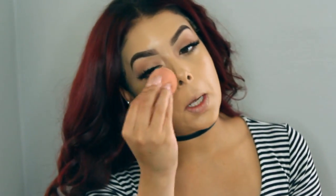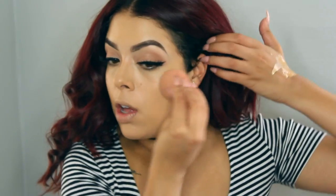So what I always do is I just take a wet beauty blender, and you're just gonna pat that in. Don't move it around, just literally pat it into the skin. This is going to give you more of an airbrushed look, and it's gonna take care of all that streakiness. And just blend it down.